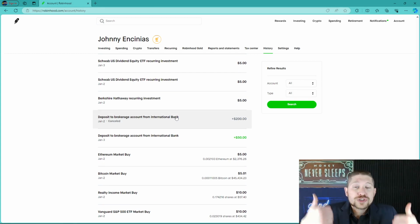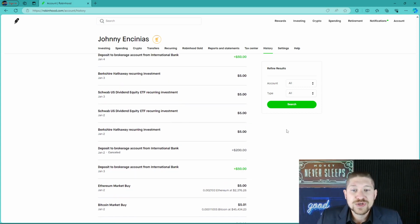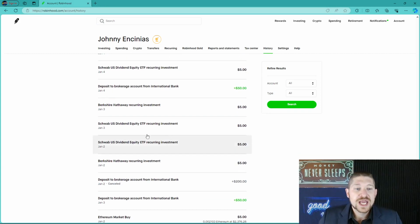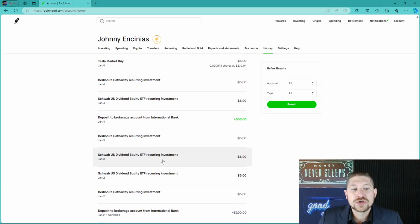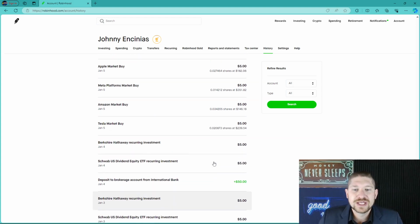Right now, we are super high in the market, and I have a really great stop loss on my crypto going up. I'm already up over 15% on Bitcoin. So it's pretty awesome when you have money to take on some of these opportunities. As you can see here, more dividend reinvestments on the Charles Schwab US Dividend Equity ETF, $5. It also shows you when I'm depositing money, so nothing crazy, just $50 or so here and there.